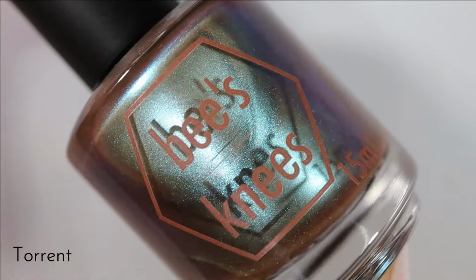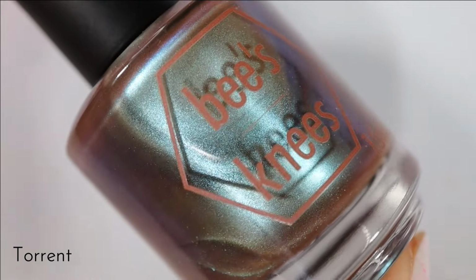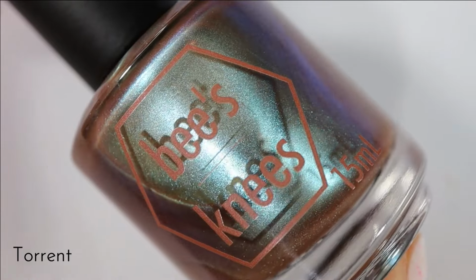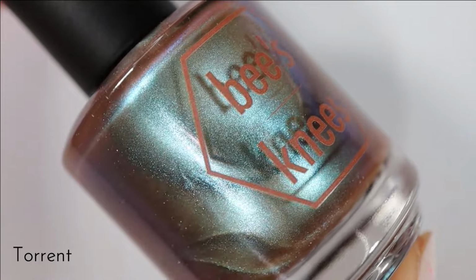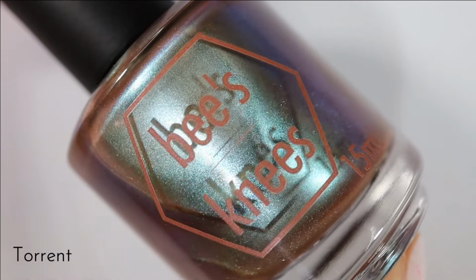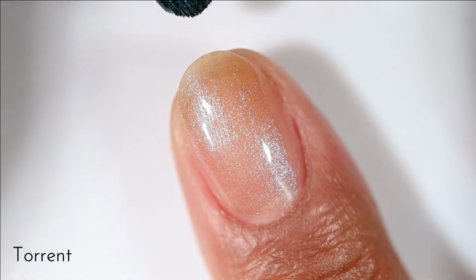Up next, we have a shade called Torrent. This one is a mix of a gray and taupe base with silver to blue metallic shimmer. So continuing on with our shimmers, even though we have so many shimmers in this release, they are all so drastically different, which I love to see. This one I think is the only metallic shimmer, and this is what I think of when I think of Bee's Knees: this pruggly base and then a loud, beautiful shimmer.